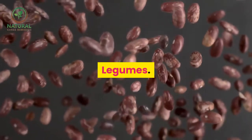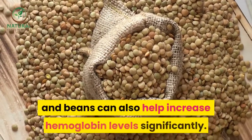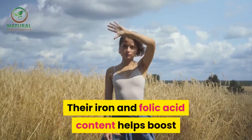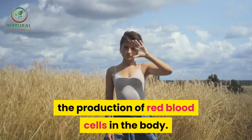Legumes. Legumes like lentils, peanuts, peas and beans can also help increase hemoglobin levels significantly. Their iron and folic acid content helps boost the production of red blood cells in the body.